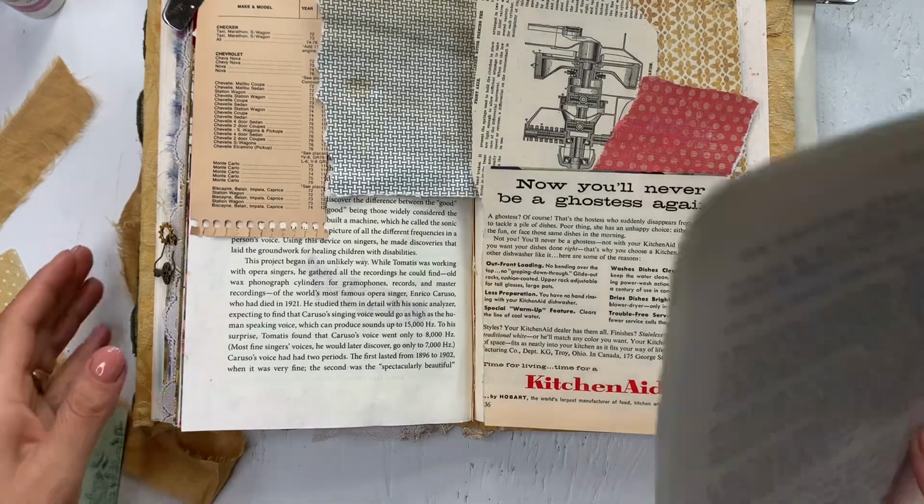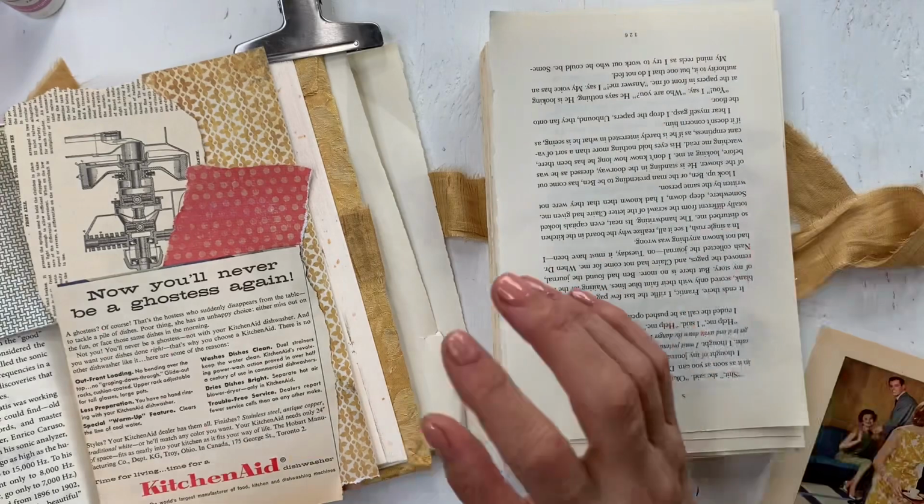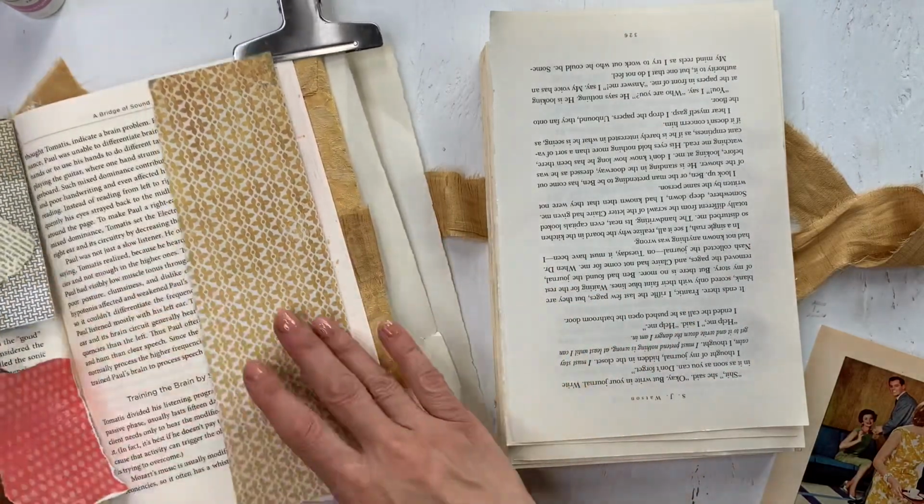Let me just grab my glue book. Oh, there's my glue book. Okay, let's do the yellow one first.